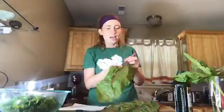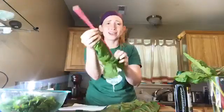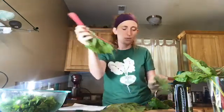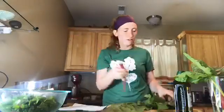So this is going to be our lemony garlic kale. This one's the raw one. We'll talk about that in just a second. But if you are going to prepare chard, and I keep calling it kale, I'm being silly. I love kale so much, and I think that's why I keep calling it kale. You're going to just take it right off the stems like so. Super easy. You can cut it with a knife, but in my opinion, I think it's easier to just do this. Okay, take that off.